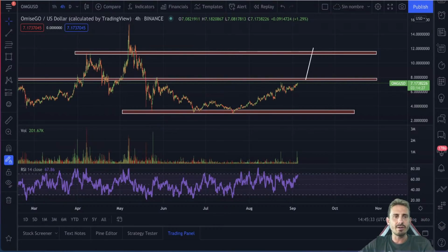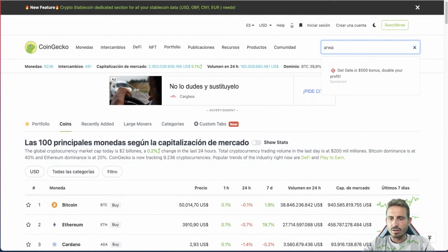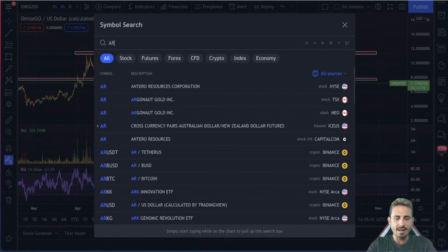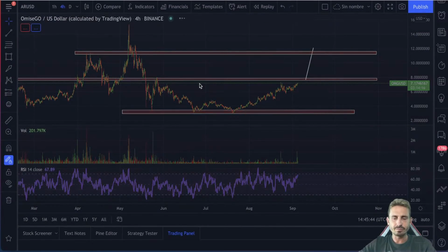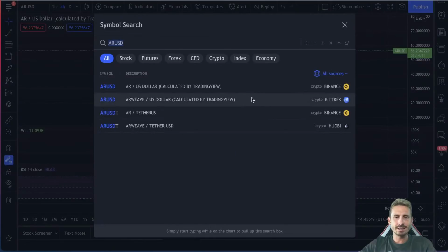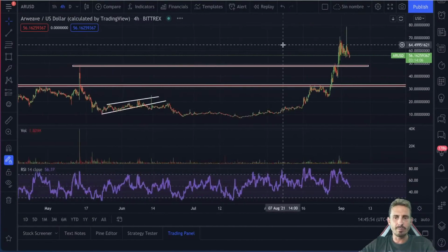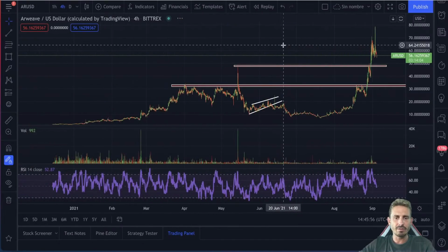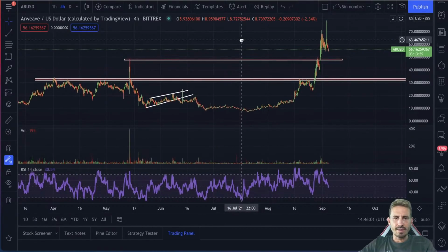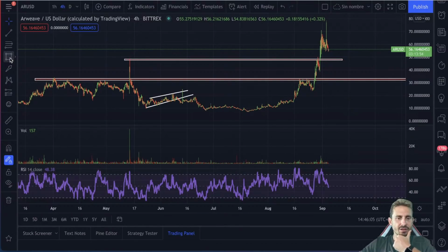Yeah, let's take a look at that. No thoughts, but we could take a look at this crypto. What is the ticker symbol? AR. I think there's not much data on this cryptocurrency. Yeah, we haven't got too much data on this. Maybe on Bittrex. Yeah, on Bittrex. Very, very volatile though. This was the analysis that we had. I can't remember looking at this crypto lately.